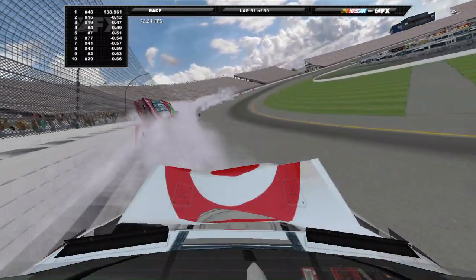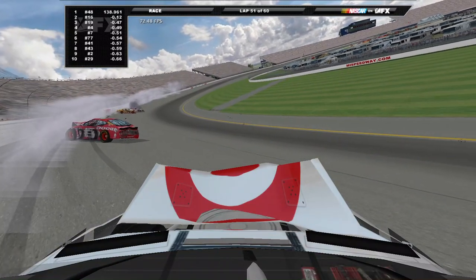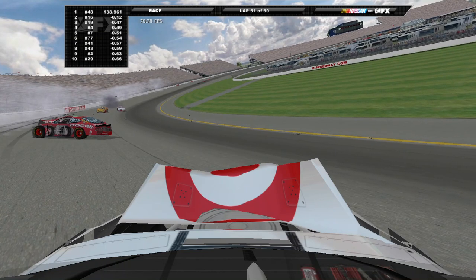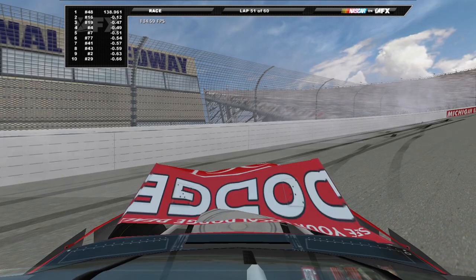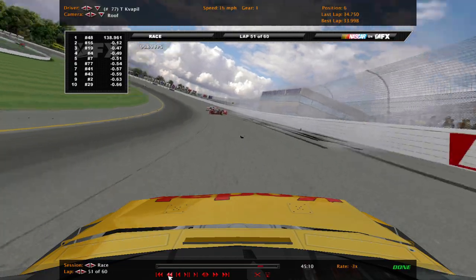And then as he slides to a stop, he sees the 19 come down off the wall, and there's no left side left in that car. You see the roll cage right there. No left side tires, none of that. The car just got shredded as he went along the fence. That could have been so bad. Oh my goodness. Let's go on board with Travis Kvapil.